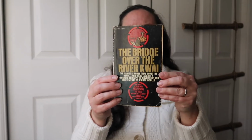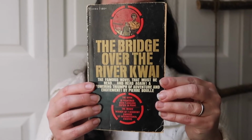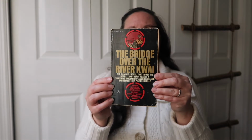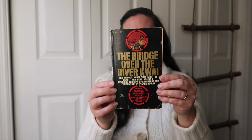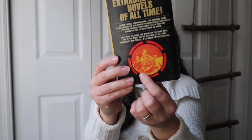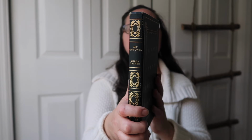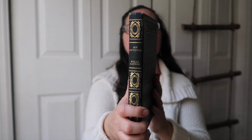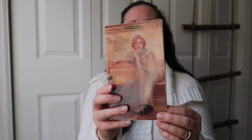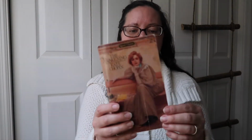Almost. I have The Bridge Over the River Kwai, and that is a book that I read when I was in high school, and it just had such an impact on me. It was published in 1964. It even has the movie picture on the back. So then I have Willa Cather, My Antonia. It is my preferred Willa Cather. It's probably the only one I'll ever have on my shelf. I have The Awakening by Kate Chopin from 1976. A dear friend of mine gave me this in high school, and she was right. It is a favorite, and I do love it.